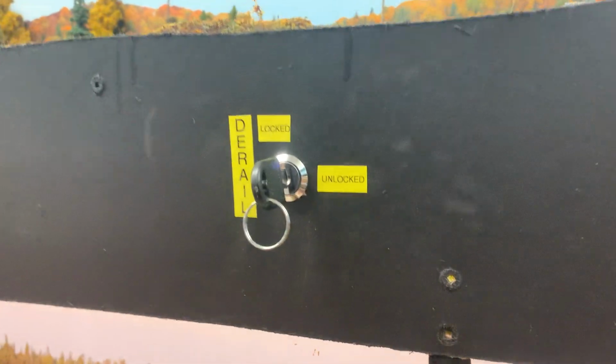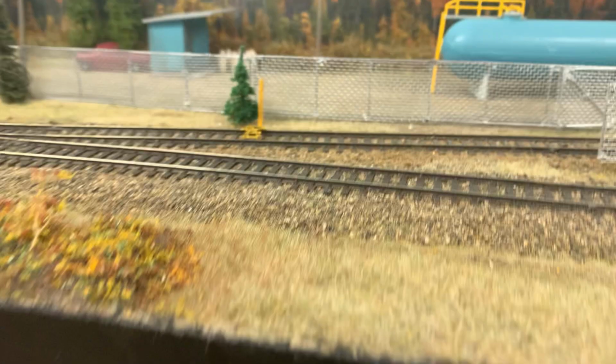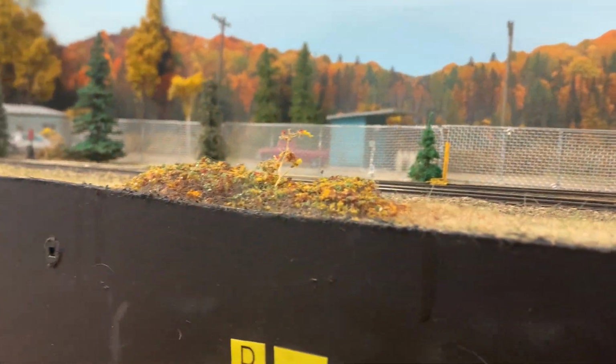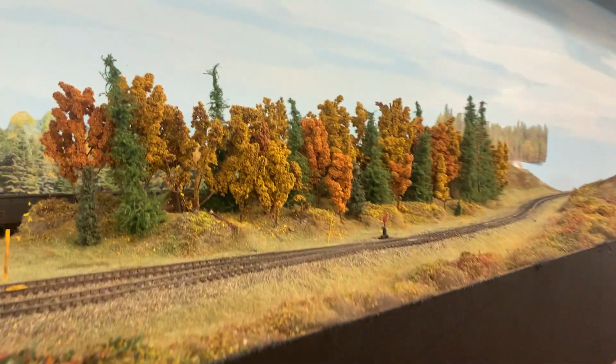I did add in switches, or keys, sorry. Just pretend, but lock, unlock, as if you've got to take the lock off the derail as well. Hadn't really done them for the switches, but we'll see. As time goes on, we'll see how it goes. Yeah, that's about it for now.